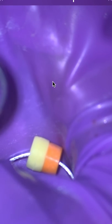So let's see what I do next. All right, so we're going to dry the case. There we go. So that obviously doesn't work. I'm sure you've tried that using paper points. That doesn't do the darn thing.